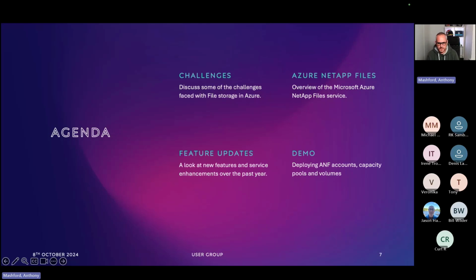difficult to address with Azure. Sorry, was that a question? Oh, no. So yes, some of the challenges that have been experienced by customers trying to deliver certain workloads into Azure, and why Azure NetApp Files was spawned to address those.